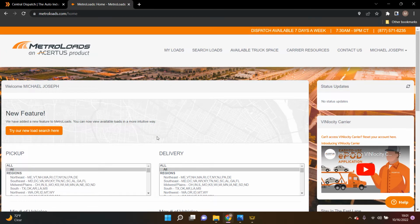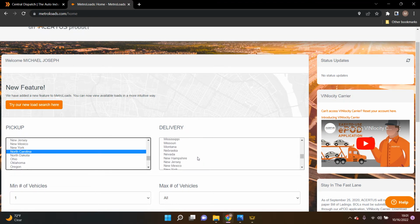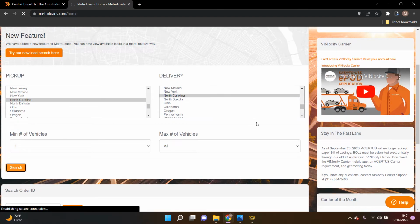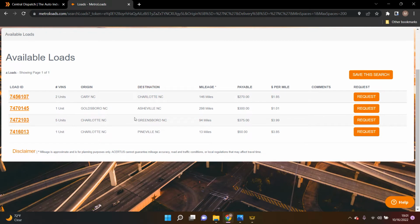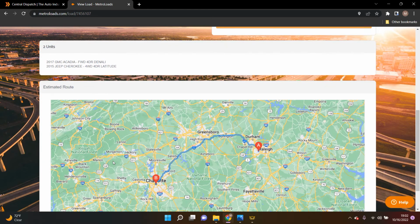But with Certus, this is their actual load board where you can go through and look up their vehicles. Now you can look this up on the phone, or obviously you can look it up here. You're going to get a similar page. Whichever you look up on, I just put North Carolina up here. This has two vehicles going from Cary to Charlotte, 146 miles, $270, and it gives you the rate per mile. I wouldn't take this garbage, and the reason why is because it's two vehicles. You ain't even getting paid $1 per mile for the vehicle. They can give out more money for this.